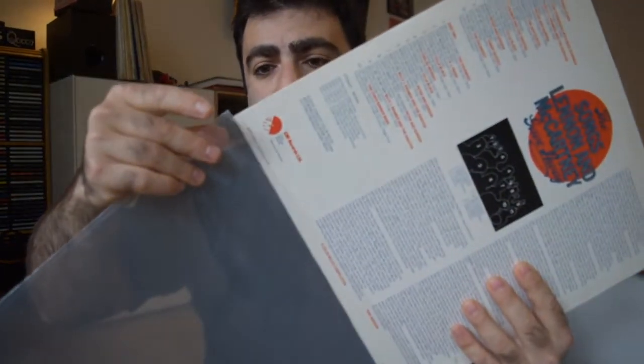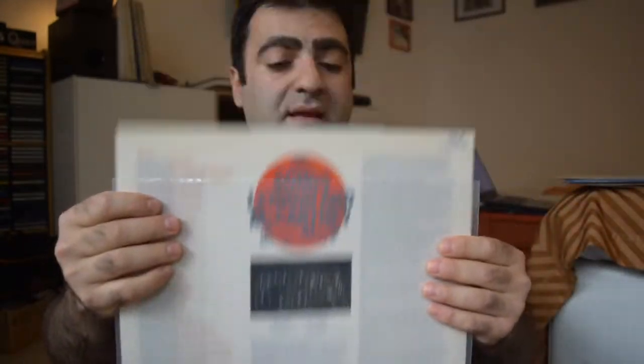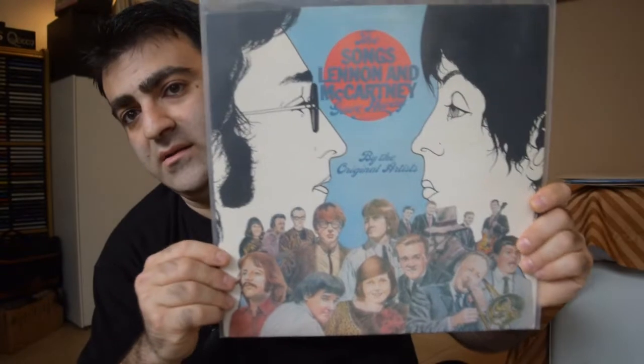Also, the same cover is on the bootleg of the only session that John and Paul had after the breakup. It's called Toot and Snore, something like that. So, a really good album, highly recommended. Something that you want to hear, Beatlesque, but something new.